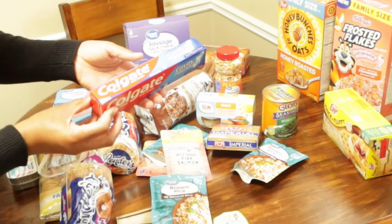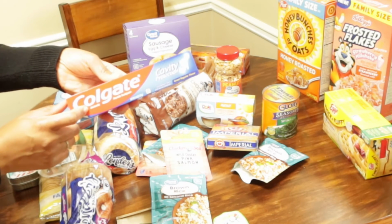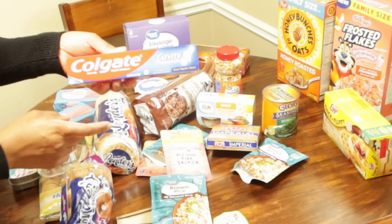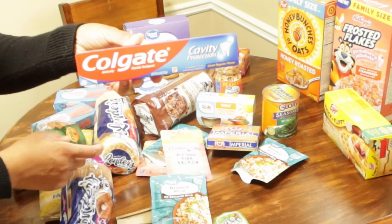We needed some more toothpaste, so I got a pack of toothpaste, the Colgate kind. I really prefer the baking soda and peroxide, but hubby chose this and I wasn't with him, so he ended up getting the plain kind.